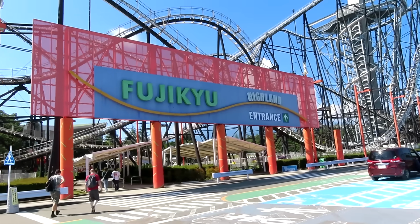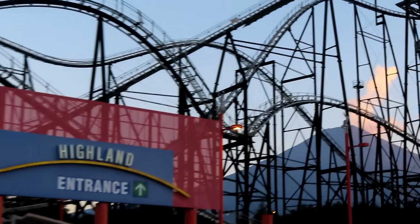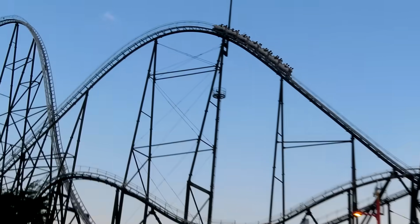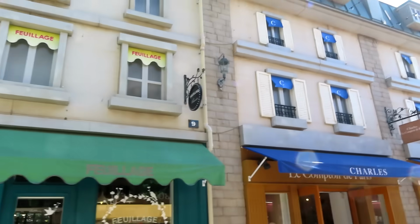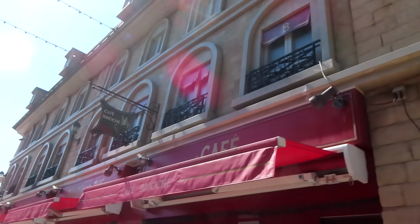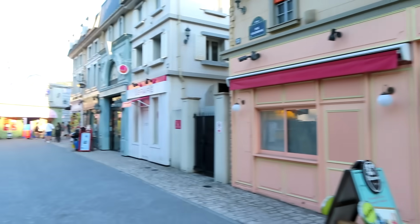Their grand entrance to the complex is right in front of Fujiyama, the Togo that used to be the world's tallest coaster, still one of the world's longest coasters. And it's hard to imagine a better welcome to Fuji-Q Highland than this monster right there front and center. This isn't the park entrance, it's actually just the gift shop. And once you get through that, you have a winding path of shops leading to the park's main entrance, serving as kind of a downtown Disney city walk type area, just on a way smaller scale.